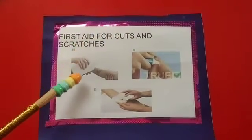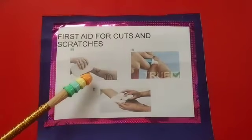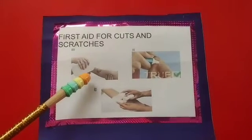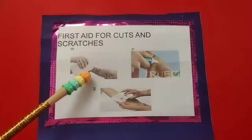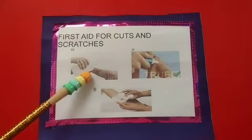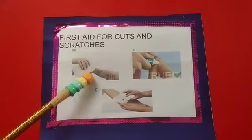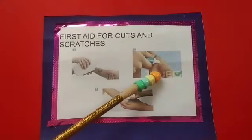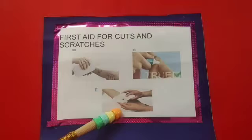Wash your hands before you help the injured person. This will get rid of germs which can enter the body through cuts and wounds and cause infection. If the cut or scratch is small, wash it with soap and plenty of water using cotton or a clean cloth. Dry the wound and apply antiseptic cream. Cover the wound with a clean plaster or a bandage.